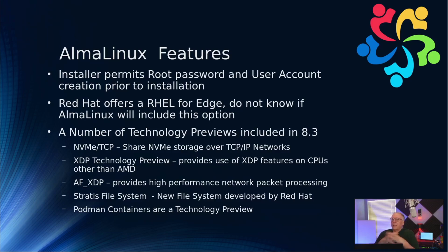It usually takes years for a file system to, one, be accepted, and two, be tested thoroughly enough to ensure that it's stable enough that you're not going to be losing data or crashing the system and losing your uptime. So yeah, we don't want that. Those are not good things. So Podman containers are also a technology preview.